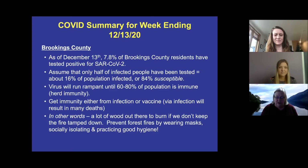In other words, I like this little summary. There's a lot of wood out there to burn, and if we don't keep the fire tamped down, we're going to have a forest fire. So we need to prevent those forest fires by continuing to wear masks, socially isolating, and practicing good hygiene.